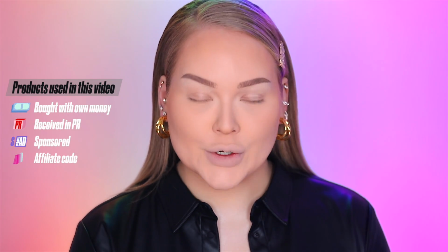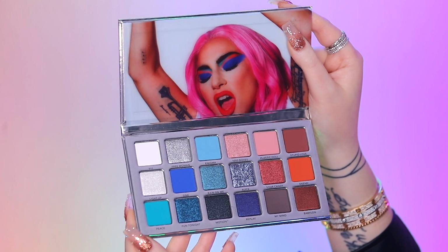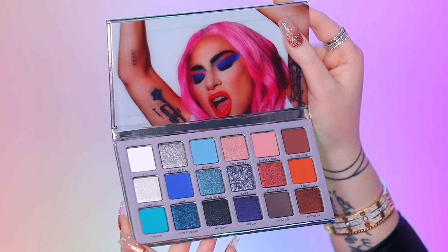All right, so here we have her in all her glory. Stupid Love, of course, named after Lady Gaga's newest song off of her brand new album, Chromatica. Now, I went ahead and glued this photo of Gaga to the mirror part of this palette because I never really use the mirrors in a palette. And let's add Gaga to the party, okay? So this is what the palette looks like up close and personal.